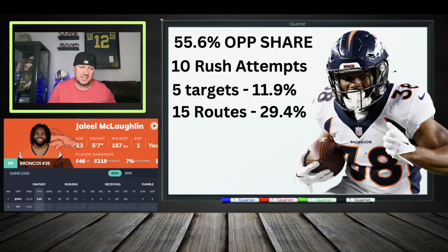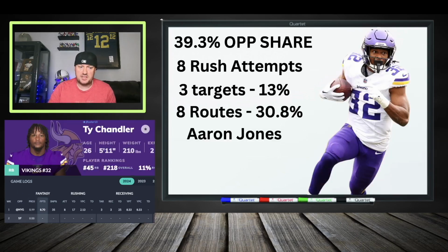Jaleel McLaughlin ran 15 routes, almost a 30% route participation rate, and got 5 targets, so he's going to be used in the passing game. Led the running backs in opportunity share, so he got the workload, 10 rushing attempts. He's a guy that I'd be looking at as a patch-up piece off the waiver wire if he's there. He should have been drafted. We said to draft him because he was going to get work in the passing game. Looks like Bo Nix is going to be in these predicaments where they're going to be playing catch-up a lot, and he might be getting some extra targets in some of these matchups.